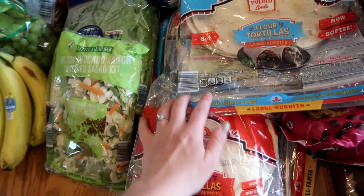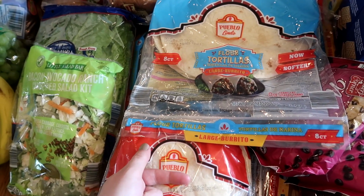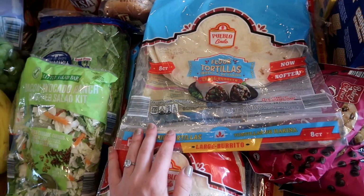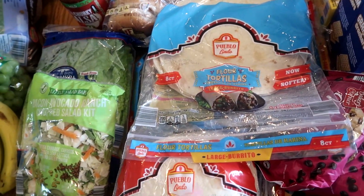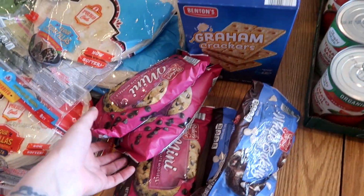If I forget to pull these out and we need these for dinner, and it's dinner time and I'm going, oh no, I forgot to pull out those tortillas, just take them out of the bag, obviously, pop them in the microwave, about 30 seconds and your tortillas are good to go. So no worries here. When I have them, I'll need them.